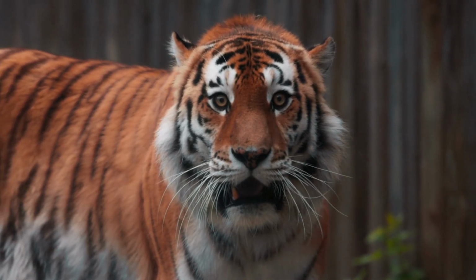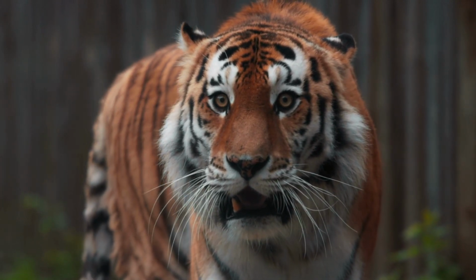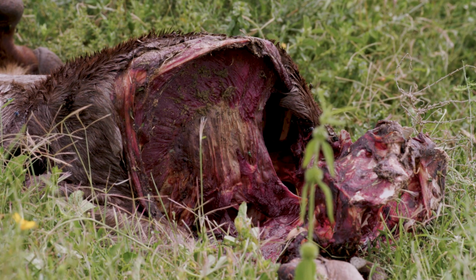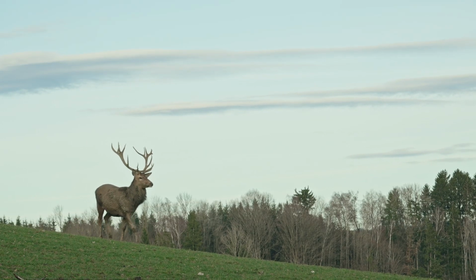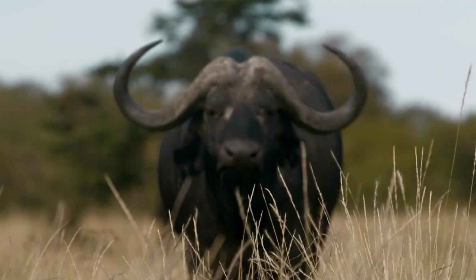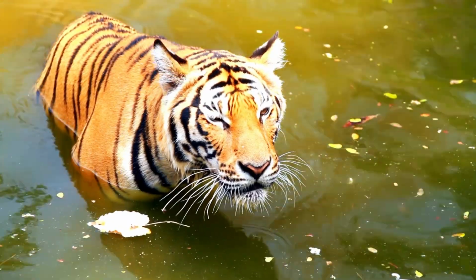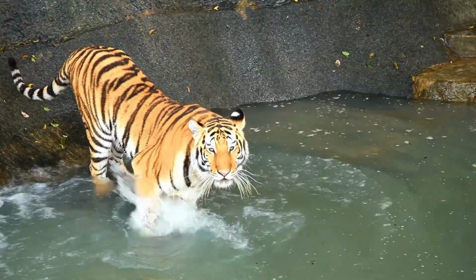These large territories are necessary because tigers need a substantial amount of prey to survive. A single tiger can eat up to 40 pounds of meat in one meal and needs to make regular kills to maintain its energy. This is why they prefer areas with plenty of prey like deer, wild boar, and buffalo. Tigers are also excellent swimmers, and they don't mind getting wet, which is why you might often find them near water sources, cooling off or stalking prey.